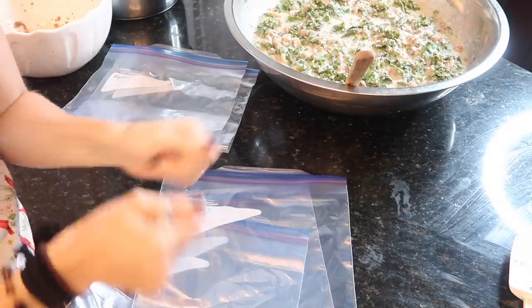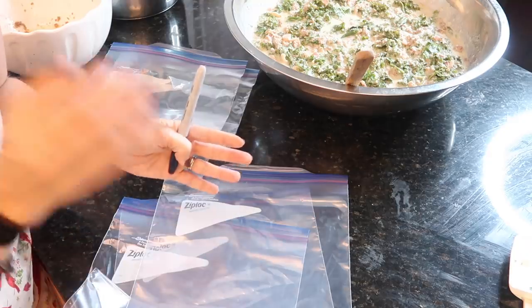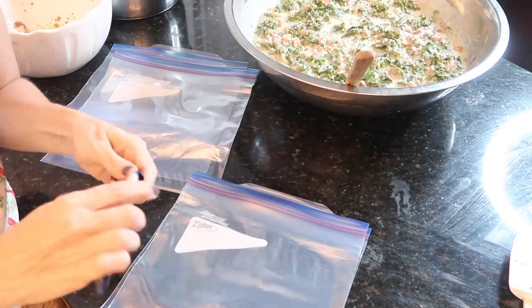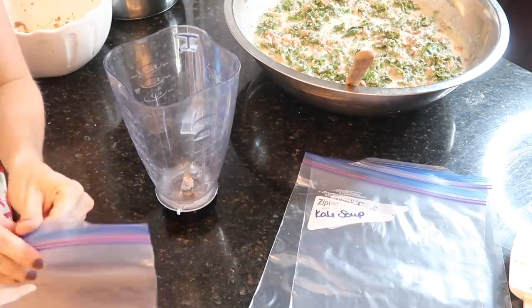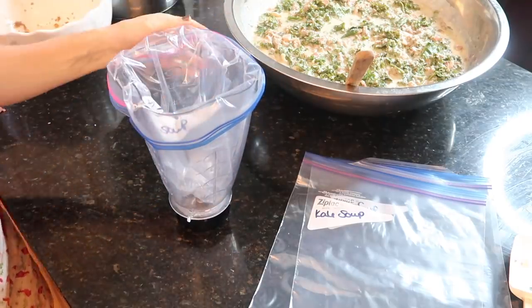Okay, I have a few bags and I recently got, well not recently, it's been months, I've been using the reusable silicone Ziploc bags and I love them. I have 7 of them and they're all being occupied, so I have to use the plastic ones. I guess I should buy more of those because I really do love them and I use them all the time. So, kale soup. Ironically enough, I'm gonna use my blender because I can't find a pitcher or anything. I'm just gonna fill the bags up.